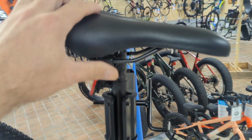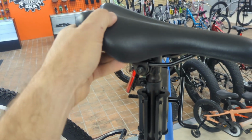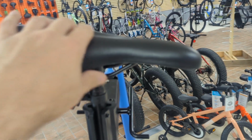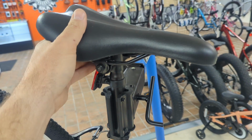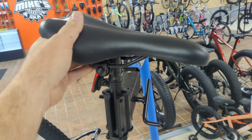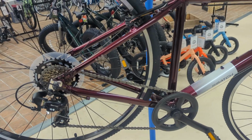Let's talk about the seat. I know this seat maybe doesn't look like it's the most expensive, and I know it's hard to see on a video, but this thing is actually really comfy. I'm going to admit here, I have one of these seats on my around town bike. It doesn't matter to me if that bike gets rained on or snowed on or whatever here in Ohio. This seat is actually pretty comfortable. So you might be surprised when you sit on that and go, man, this thing is actually super comfortable.